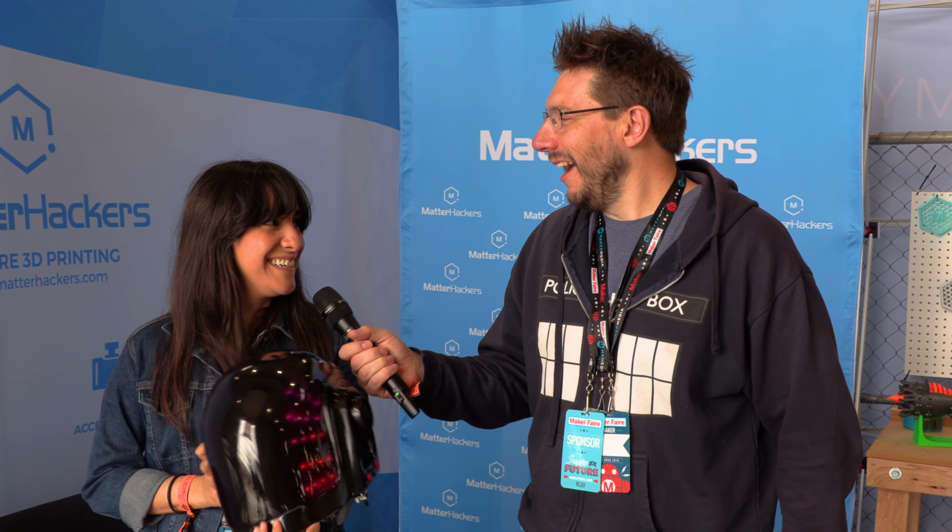I would like you to talk about this helmet, though. This is amazing, and it seems perfect for Maker Faire. I see 3D printed parts. I see electronics. Let's dive right in. Sure. I 3D printed the whole helmet.